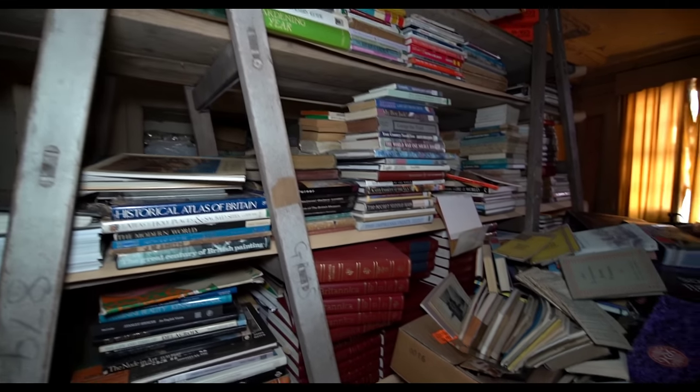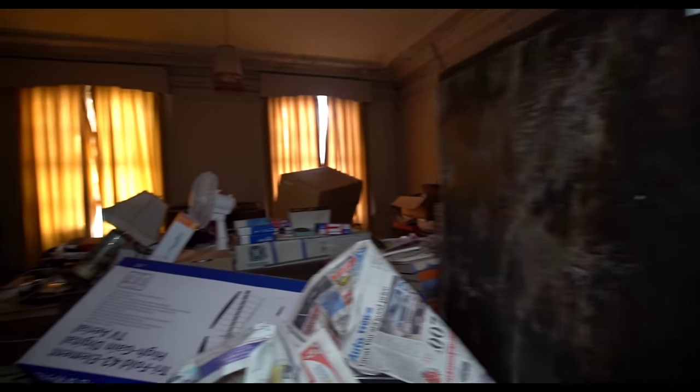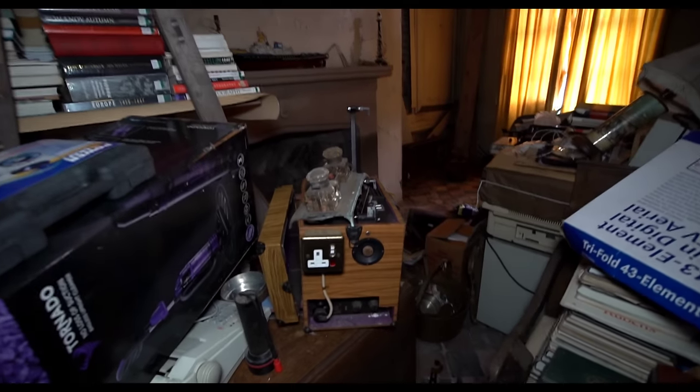Why have you read all of these books? It's like a library. Well, if he's anything like me, he hasn't. He just bought them because he thought that looks interesting. I'll read that one day. But you never get around to all of it. Look at this.